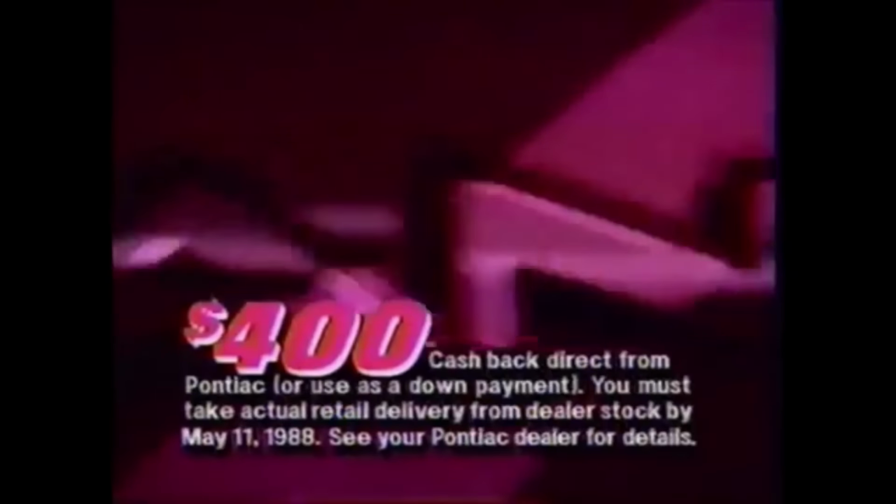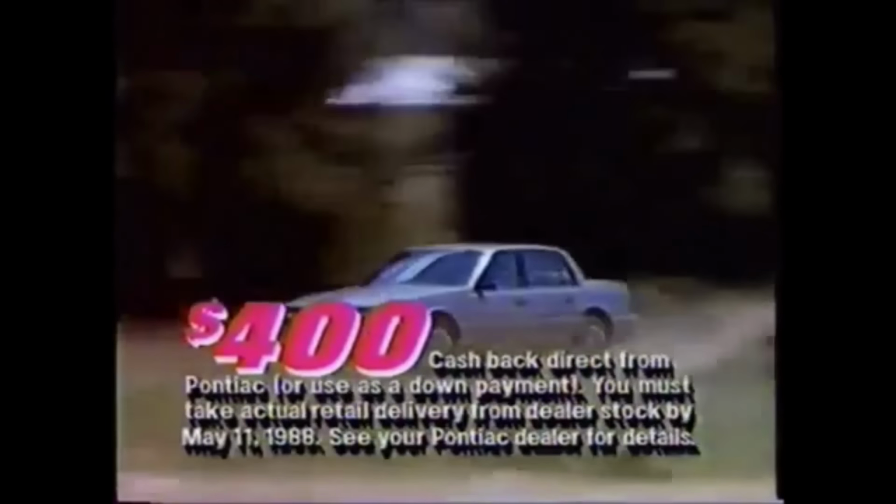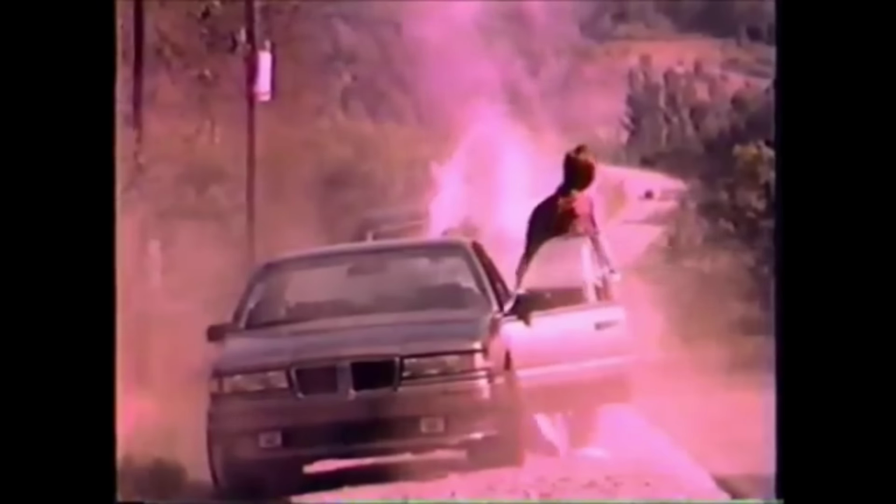You hear the thunder, the call of the road. Whether it's the roar of an available turbo or 16-valve engine, Grand Am is sheer driving excitement. And now, with $400 back direct from Pontiac, you can really cash in on Grand Am excitement.